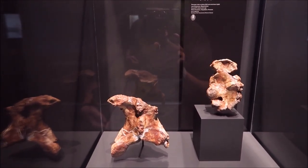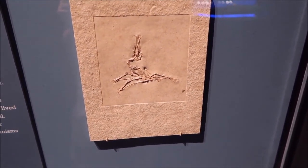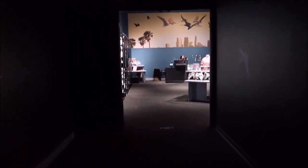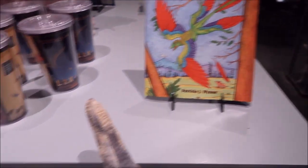Of an unknown giant pterosaur. Pterosaur egg, apparently. And a juvenile pterosaur. Yes. Fish or snake? Huh. That's a good question. And then eggs through the gift shop. I don't think it was technically a dinosaur. Yep, once again, pterosaurs at LAX.